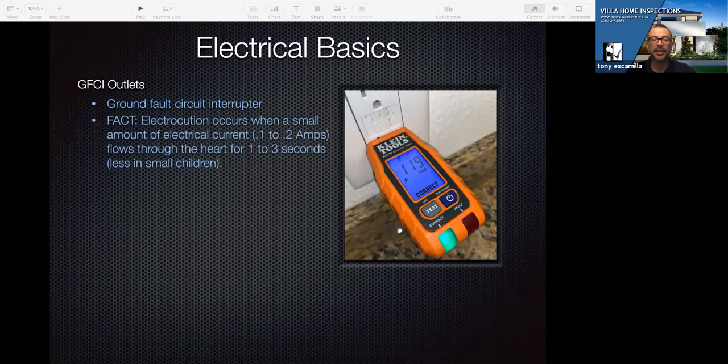Fact: electrocution happens when a small amount of current flows through the heart for 1 to 3 seconds, and a lot less in smaller children. And this is what GFCIs are meant to do. They are meant to shut off in a 40th of a second. And the newer ones shut off a lot faster than that.